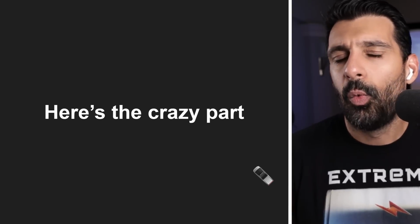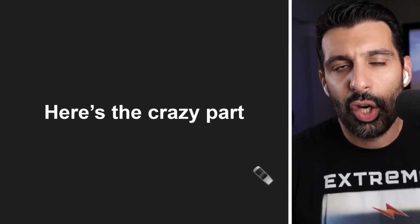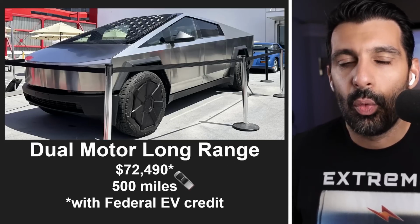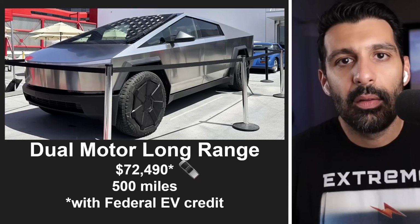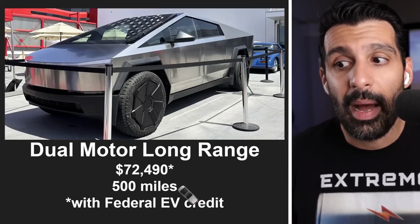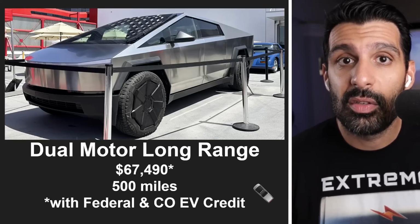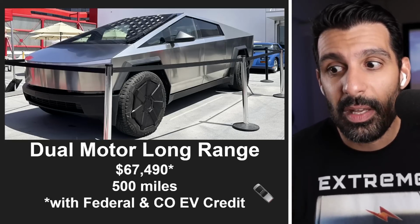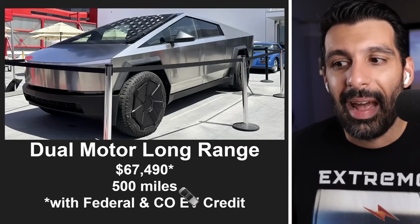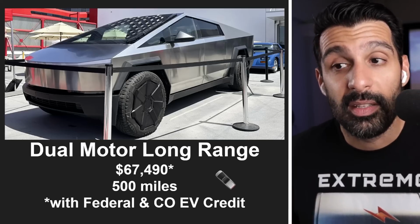Here's what's really weird about this specific truck and what it's going to look like in the current landscape: this middle trim, the dual motor long range with the EV tax credit, will go down to $72,490 with a truck that has 500 miles of range. And in places like Colorado, which is introducing a $5,000 state tax credit for EVs, this will go down to $67,490 at about 500 miles of range, again, including both the federal and the Colorado EV tax credit.